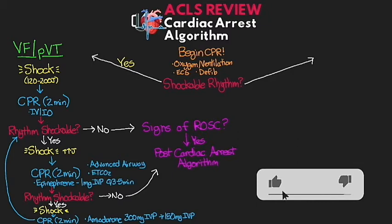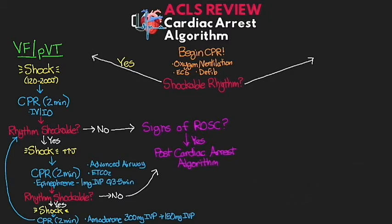So now at this point, let's move over and talk about the right branch of this algorithm. And this is going to be for when that rhythm is not shockable. And so then what this means is that your patient is either in PEA or asystole. So in just the same way that we're treating both VFib and pulseless VTAC the same way, PEA and asystole are also going to be treated the same via this right branch of the algorithm.